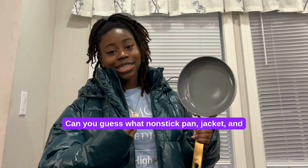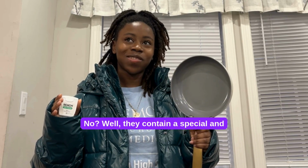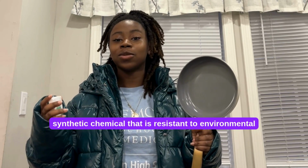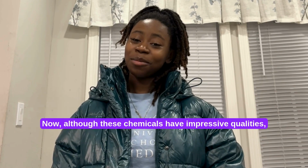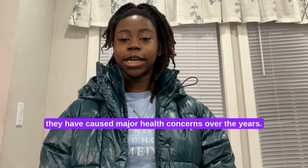Can you guess what a nonstick pan, a jacket, and sometimes floss may have in common? No? Well, they contain a special and synthetic chemical that is resistant to environmental degradation and nearly indestructible. Now, although these chemicals have impressive qualities, they have caused major health concerns over the years.